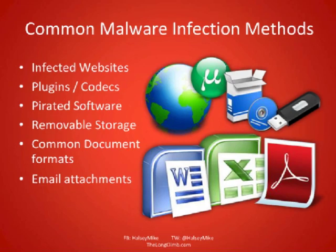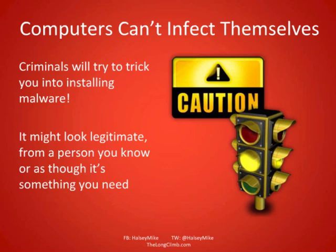So computers, as I said, can't infect themselves. If you leave your computer in a corner of the room and don't do anything with it, it will never go wrong and it will never get infected, and nothing can ever happen to it, because in order for a computer to get infected with malware, a human has to do something. And this is why, and I can't stress this enough, criminals will always try and trick you into installing malware.